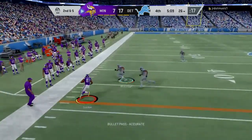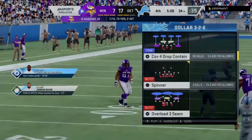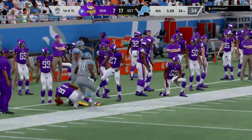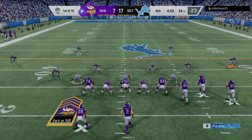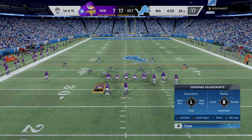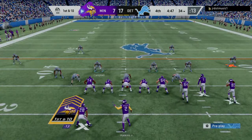Second and 5 now. Haskins got Gordon open, completes it. That one, a first down pickup of 8. This possession means so much for them. They've got to focus on this drive and find a way to make this a one-possession game. Yes. Got to get a score. Yeah, so good with a field goal. Don't necessarily need a touchdown.